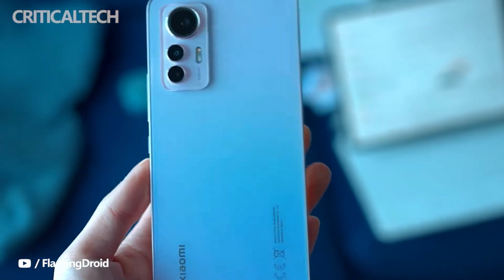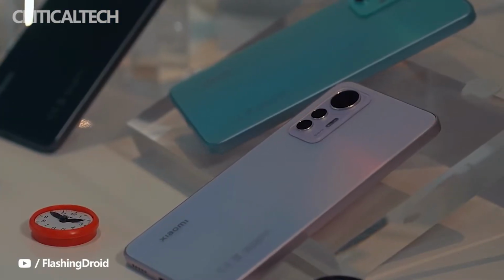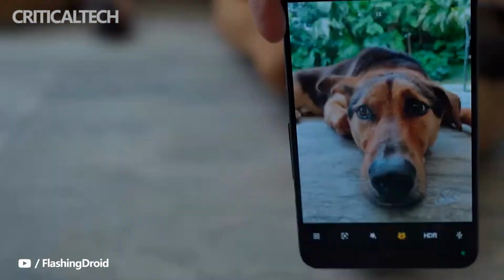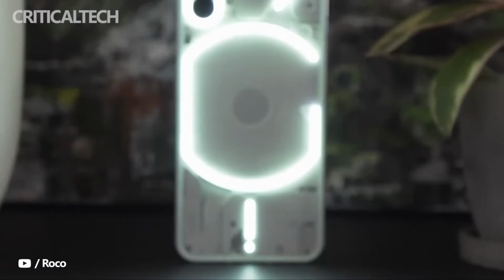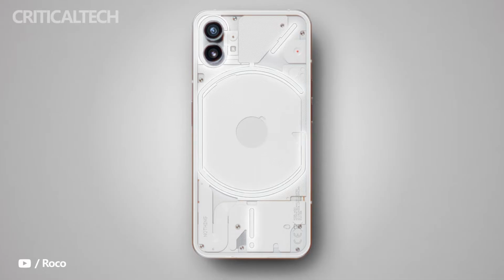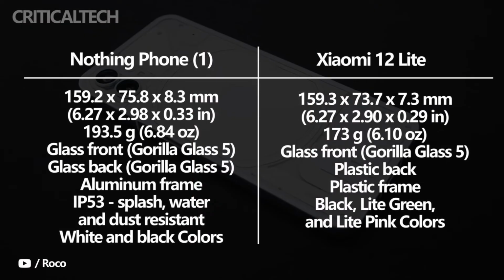When Nothing first announced that it was working on a phone, many assumed that the brand would launch a flagship, given co-founder Carl Pei's history with OnePlus. However, Nothing has taken a different approach, likely to cater to a larger segment of buyers. There is an unmistakable difference between the appearance of the Nothing Phone 1 and Xiaomi 12 Lite.